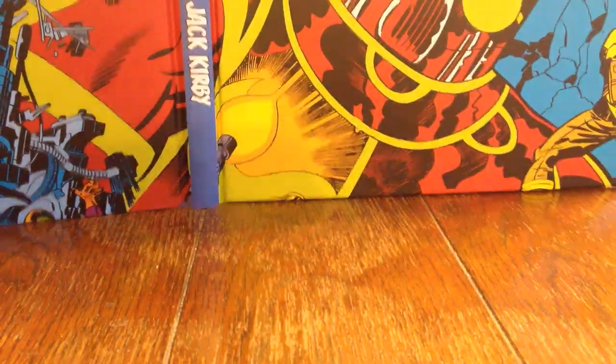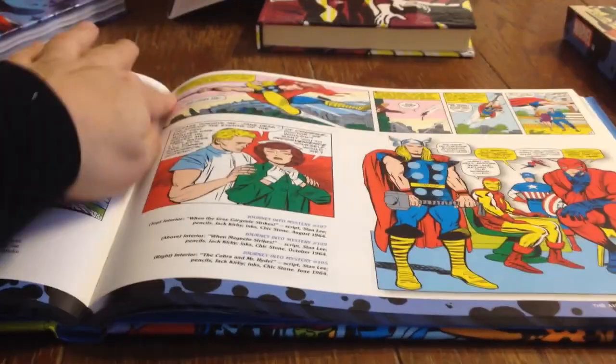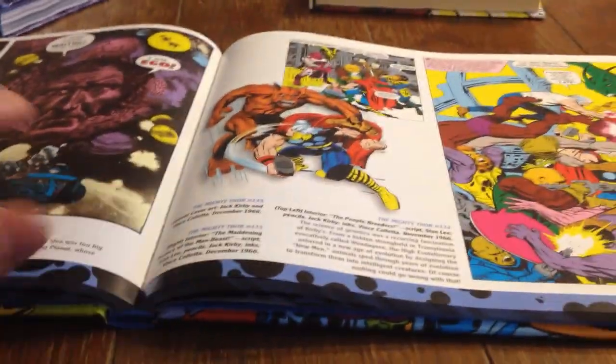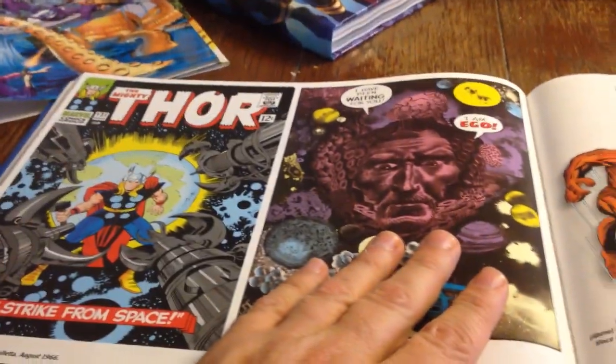Let's adjust the camera again. Maybe I should just hold it in my hand. So that's the cover. And this has really nice binding. It lays flat. If they wanted to do an image across the whole thing, you'd get a little bit of a hill, but you would see the entirety of the image. But it's also an extra wide book, if you can see here.